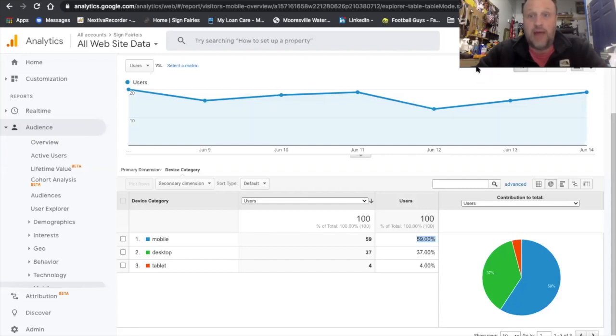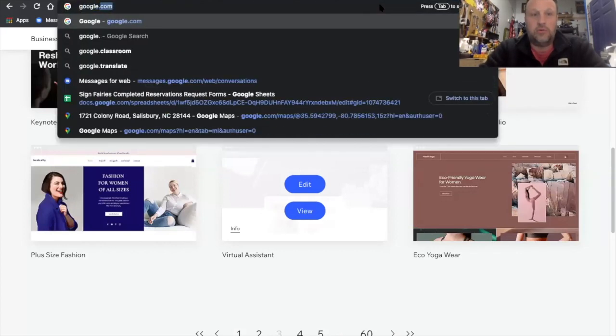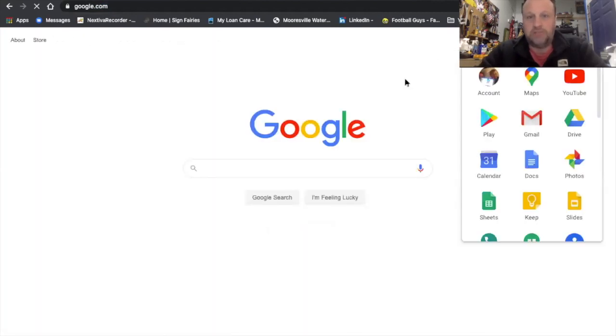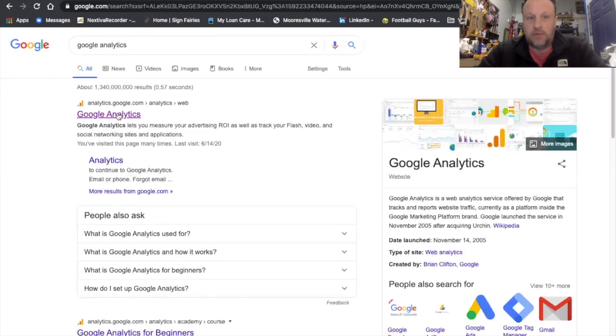But if you don't have a Google Analytics account, you can just simply go to, what's this? Let's just go to google.com. It's probably just a separate website. Yeah, I think it is. Google Analytics. All right, it's a separate website. Okay, it'll be interconnected if you have a Gmail account, but you're going to want to go to Google Analytics and set that up. All right, because you just need that. It's not debatable. You just gotta have that stuff. All right.